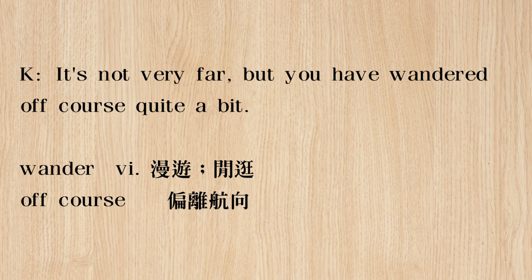And she says, it's not very far. But you have wandered off course quite a bit. Now, to wander off means you just kind of went walking away, went somewhere. You don't really have a goal or a destination. And if you wander off course, that means you accidentally went the wrong way. Okay? Oh, you wandered off course. This is a word we used to use a lot with ships. If a ship was in a storm, it might wander off course or it was blown off course. So, wander off course means it's not far, but you're going the wrong way.